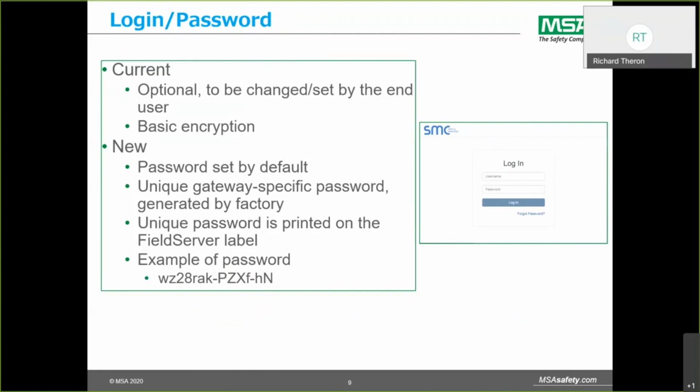Now we've set a password by default. So coming out of the factory, all hardware will now have a default password, a unique password that is printed on the label, and there's a QR code on the label as well. And in that QR code is the password.